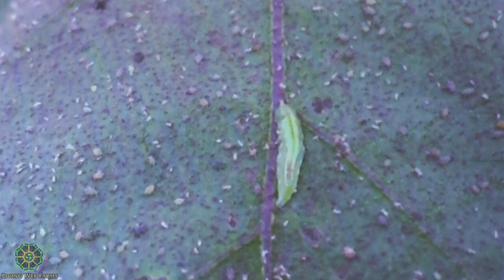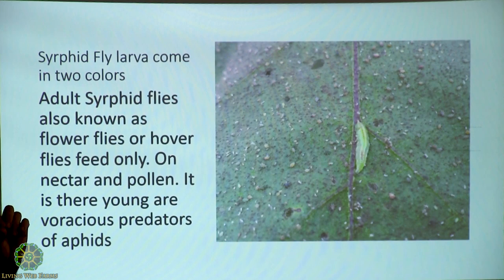And this one here, if I take the time to find another slide, someplace off to the side, a little tiny orange worm that is the aphidoletes larva. And pretty sure it's a wasp. Is aphidoletes a wasp? I'm pretty sure it's a wasp, not a fly, but it also lays this little tiny larva and they prey on aphids also.